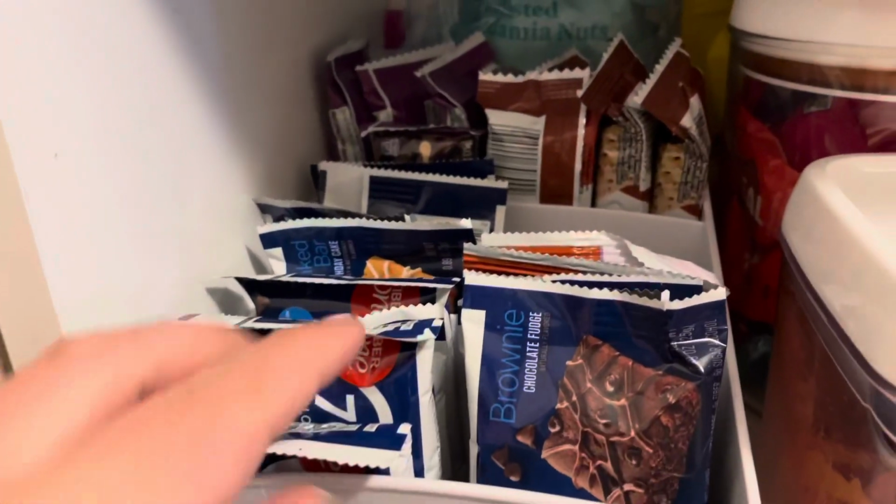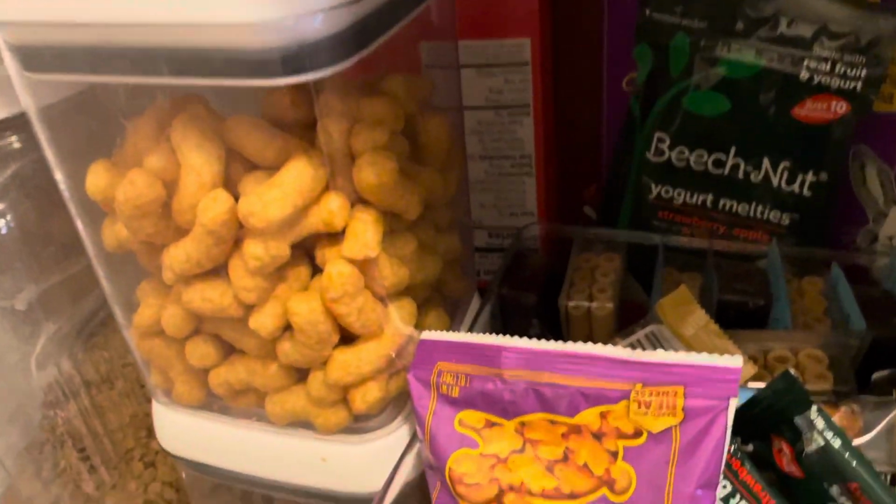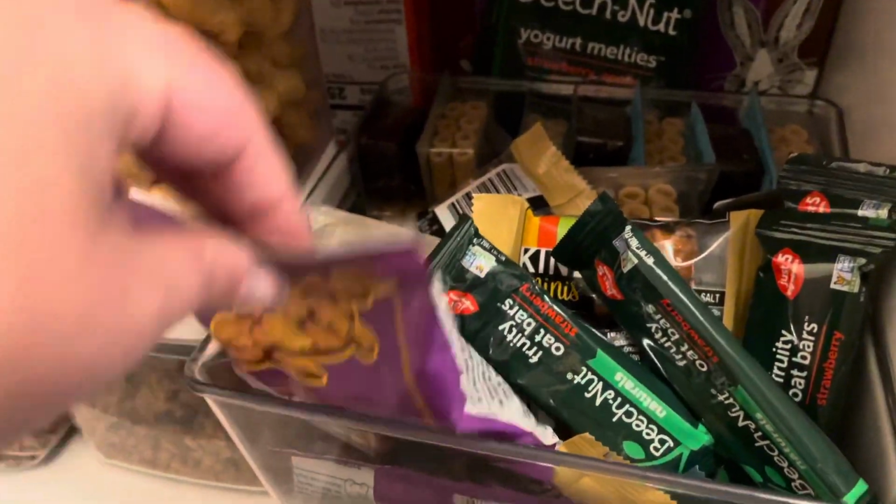Another bag of nuts. I guess that should be up on the top shelf. And then these, I know they're not the best for you, but they are low point and low calorie. So we like to keep some of these on hand. Just some brownie things.